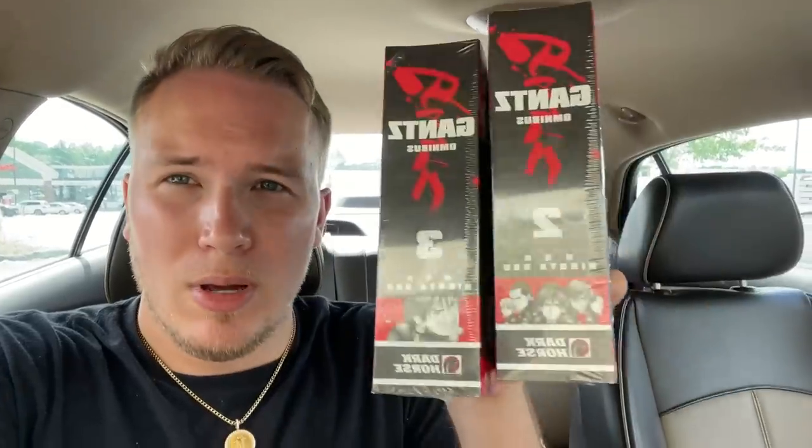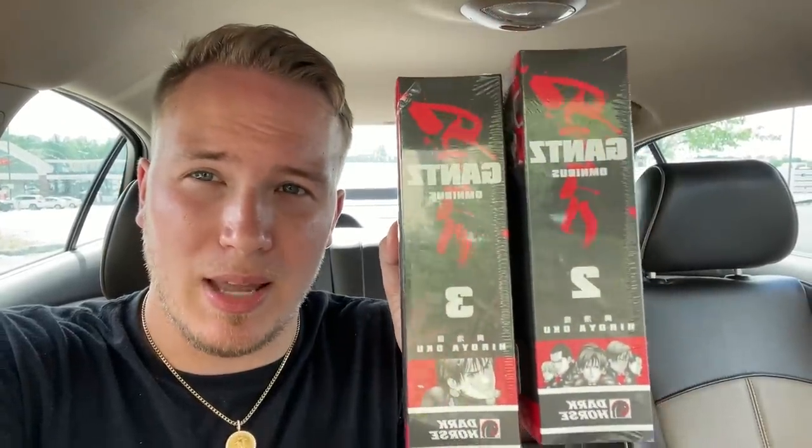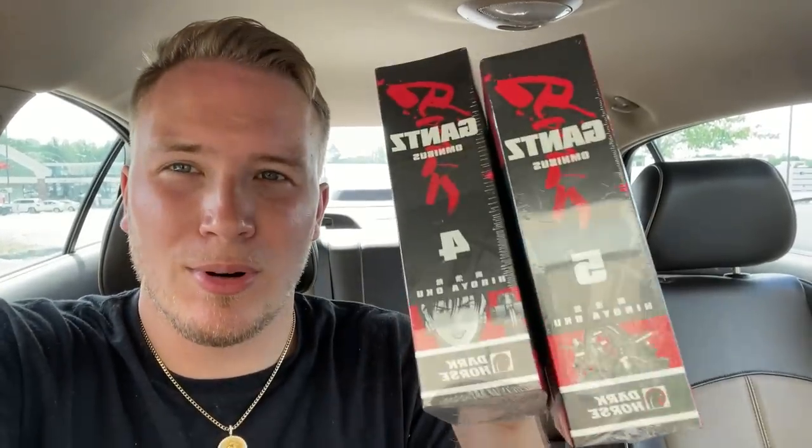So I had to return 2 volumes, so I had a little bit of money back on that, and then I kind of took advantage of the sale a little bit, so I got volumes 2 and 3 of Gantz, and then also volumes 4 and 5 of Gantz. I've been meaning to collect more Gantz. They are a little bit expensive at $25, so the fact that I was able to use some credit as well as get 2 of these half off, it's not a bad thing. Half off, I think each volume is around $18.